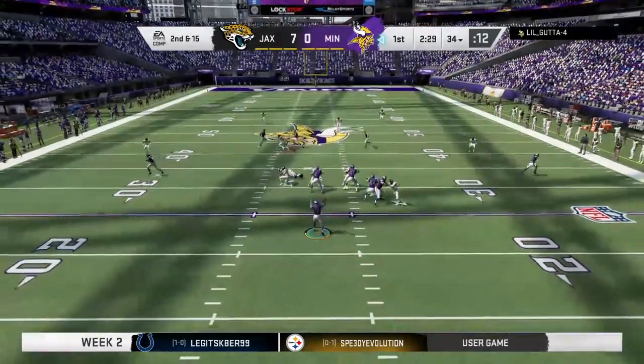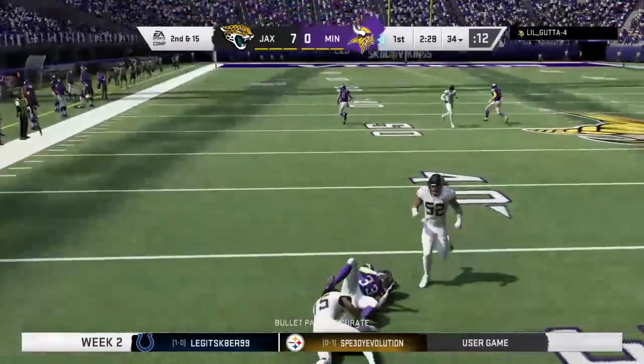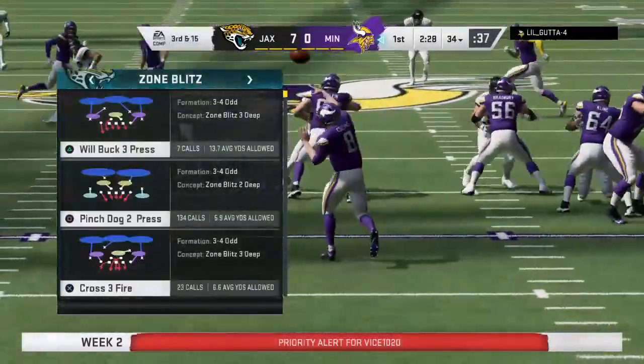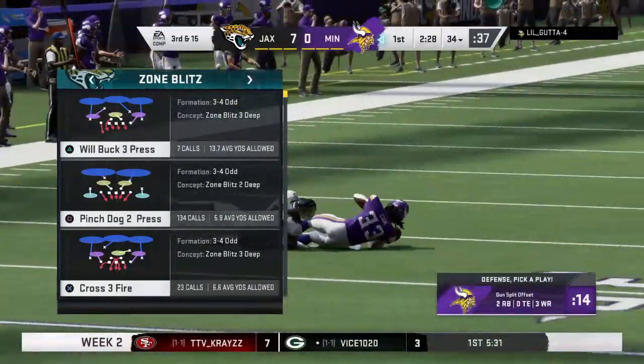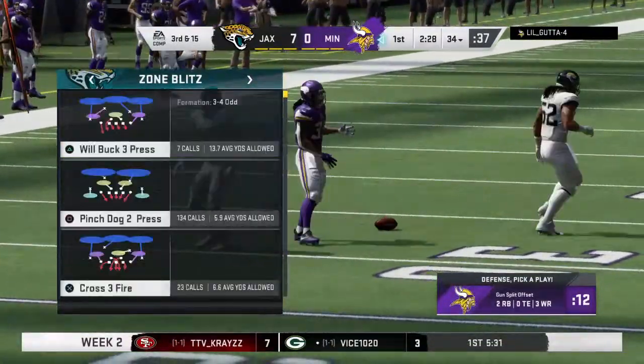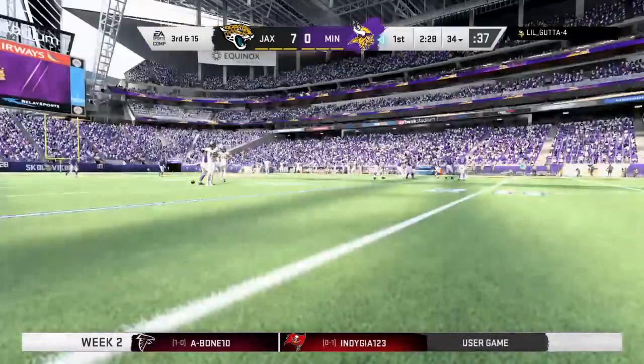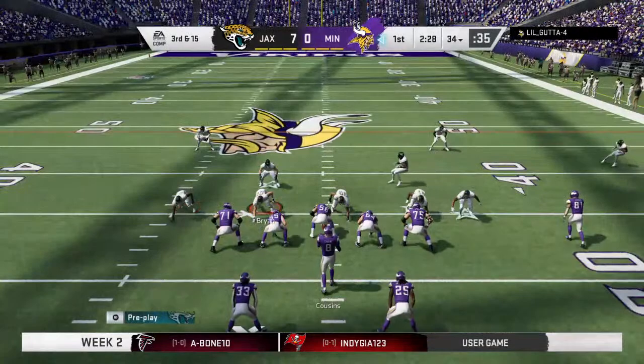On 2nd and 15 now. Cousins. And that'll be incomplete. Took a pretty good shot as he tried to pull that one in. Couldn't hang on third down. I think we'll see more of them trying to get him the football out of the backfield. They love what he can do in open space, and they believe that he creates mismatches they can exploit.